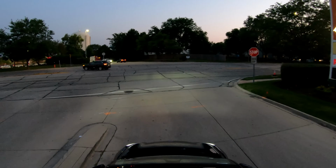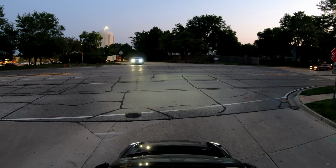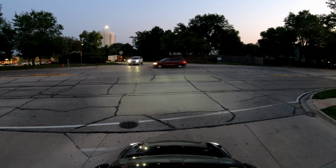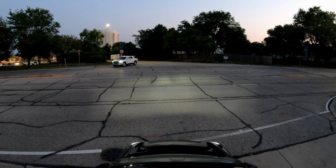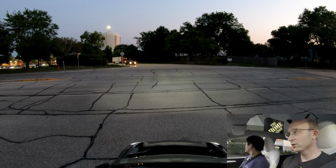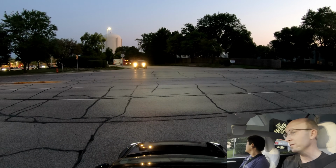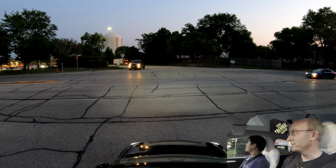Okay, coming out, I really like how it's staying far left. In previous versions, it would kind of hug the middle, sometimes be over to the far right. Nobody behind us at the moment. We've got a clear path in front of us. Nobody on the left. Oh, now a car's coming up in front. We've got one car on the right, another car. Okay, they're turning left. Looks like they're turning left right here.